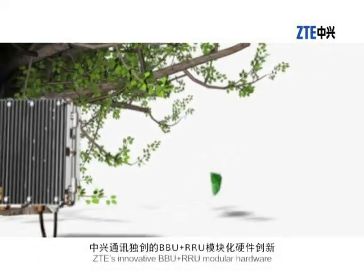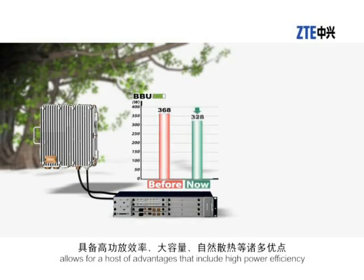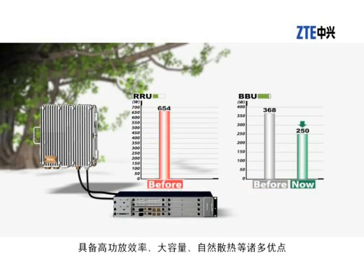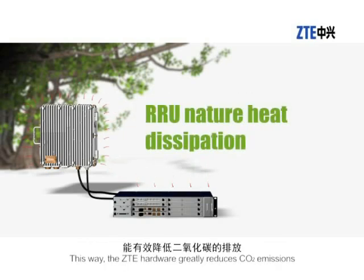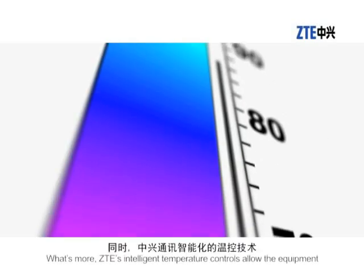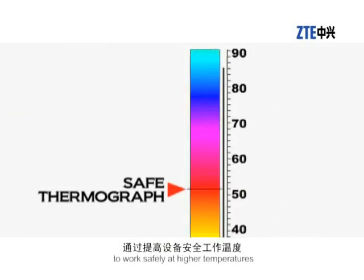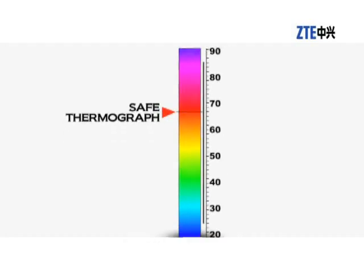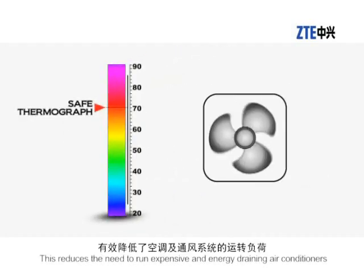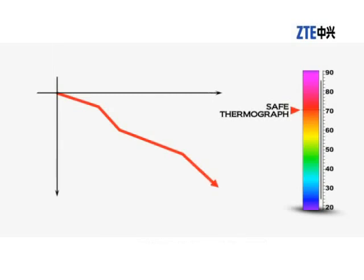ZTE's innovative PPU plus RRU modular hardware allows for a host of advantages that include high power efficiency, large capacity, and natural dissipation of heat. This way, the ZTE hardware greatly reduces carbon dioxide emissions. What's more, ZTE's intelligent temperature controls allow the equipment to work safely at higher temperatures. This reduces the need to run expensive and energy-draining air conditioners and ventilation systems.